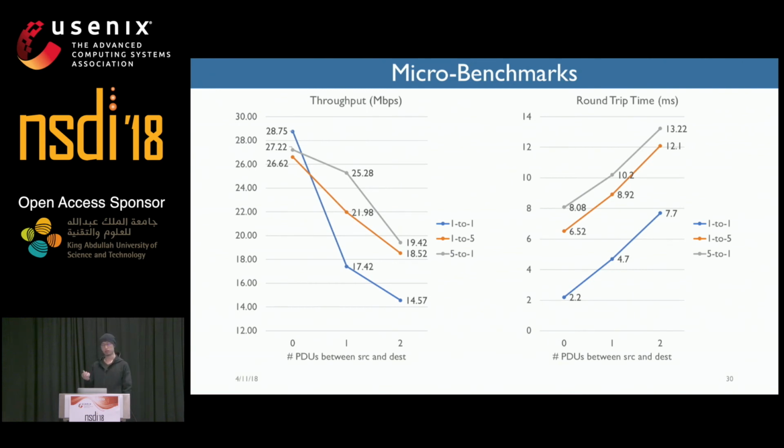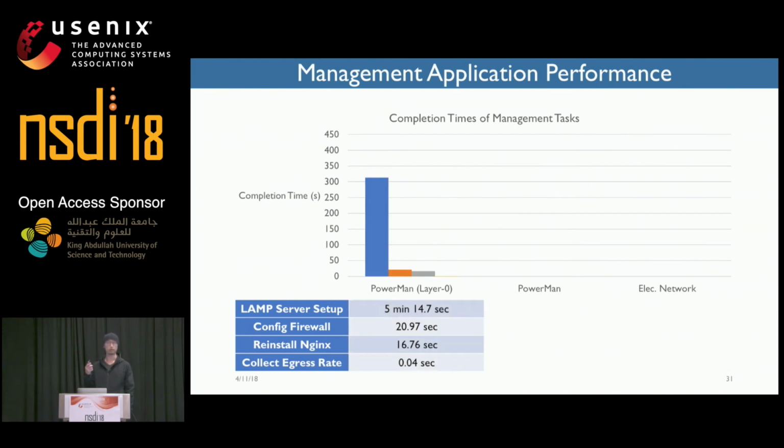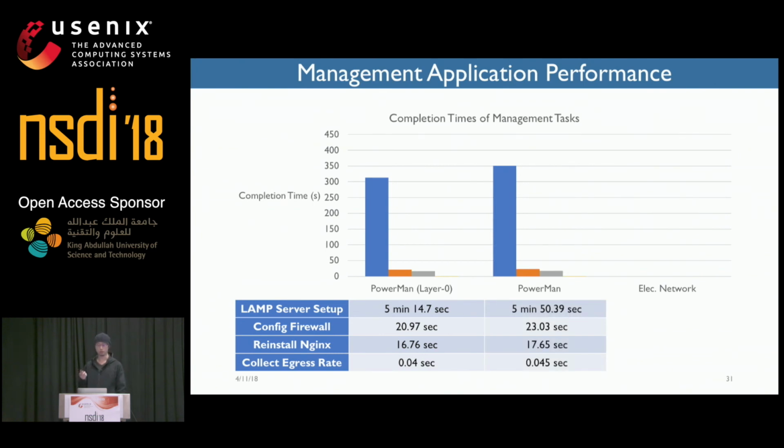But for now, let's look at how this low-performance network composed by current PLC devices will affect the user experience of management applications. So we choose 4 management tasks, including a server setup, a firewall configuration, updating a service, and collection of egress rates. We compare the performance of PowerMan with a tree height equal to 1, which is everything inside one PDU, and our prototype, which is tree height equal to 2.